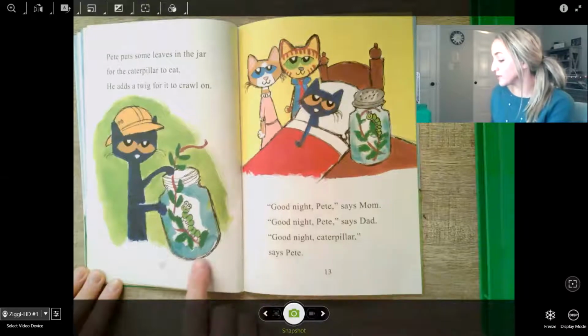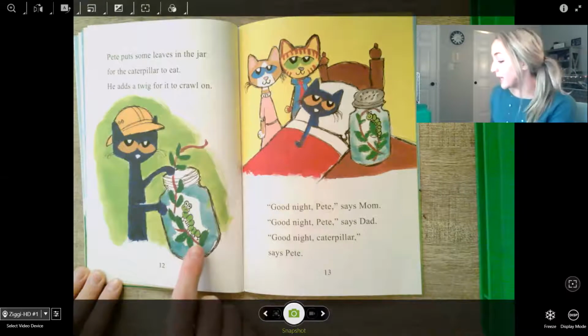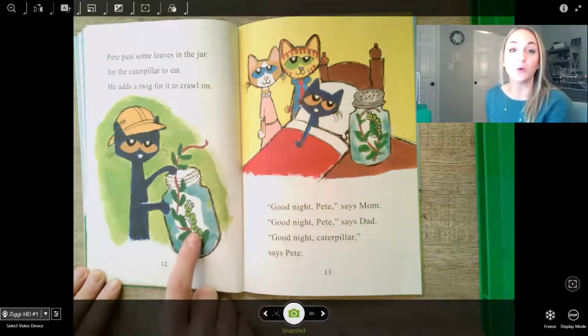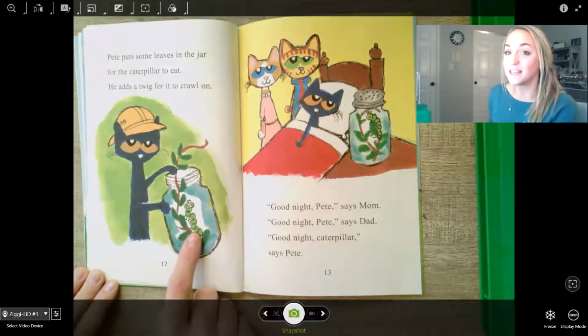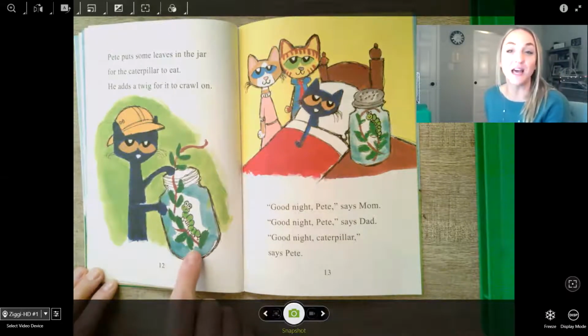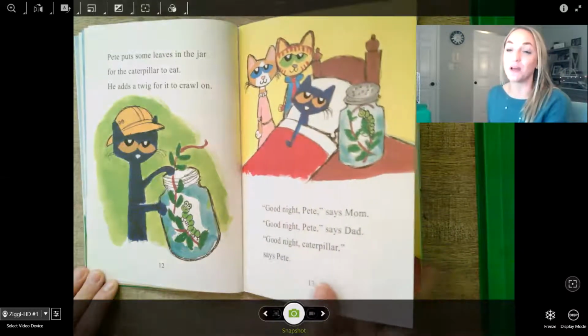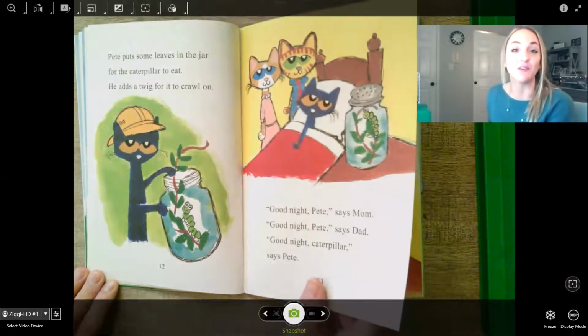I know that when I was little, I used to do things like this when I would catch caterpillars or fireflies at night. I would always put them in a jar like this and put twigs and leaves in them. And then I would let them be in there for a while, and then I would let them go that same night so that they could have a good night's sleep.